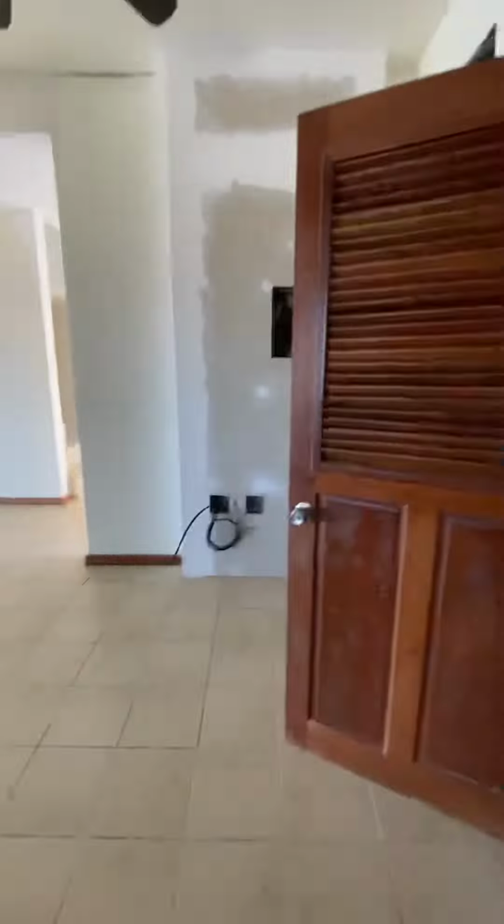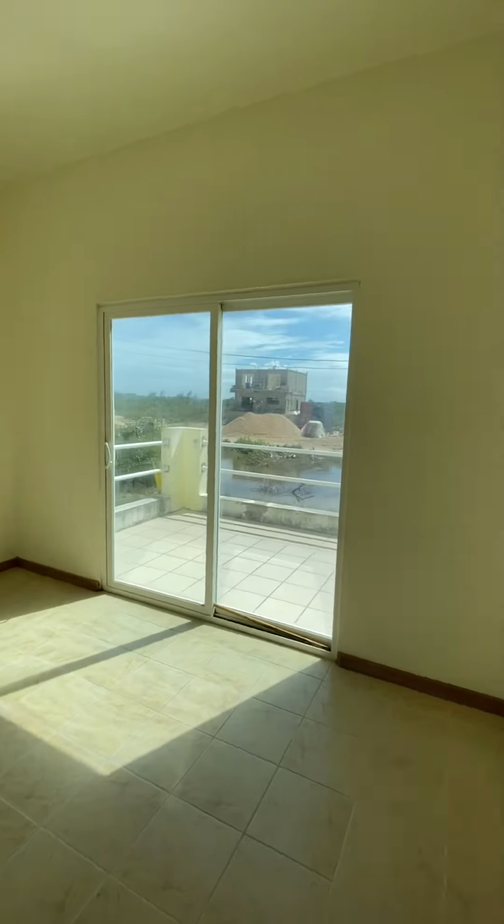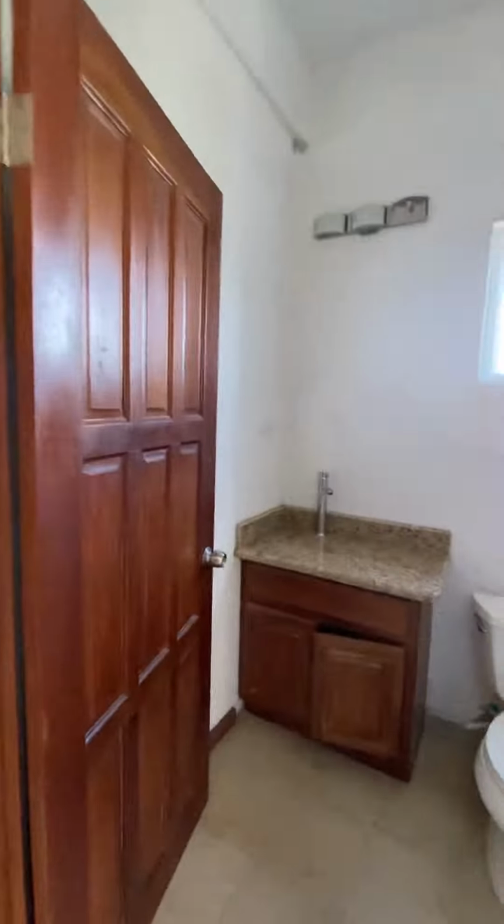And then here you have the breaker, set up for the water, washer and dryer, central air unit. All right, this would be the front entrance, of course, coming in from the main road. And this could be a bedroom, a guest bed, or an office space. Then coming here to the guest bath.